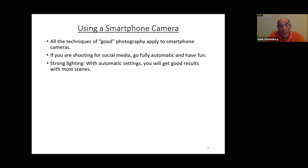If you have strong lighting, like outdoors, at the beach, in your backyard, with the automatic settings on a smartphone camera, you're going to get good results with most scenes. It'll be in focus, have good exposure, good color balance. With weak lighting, though, you have to be careful.